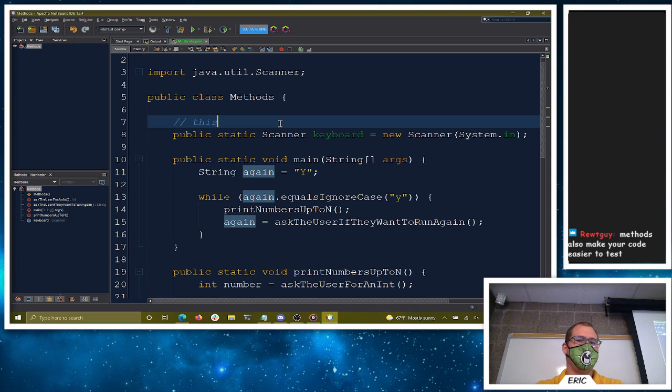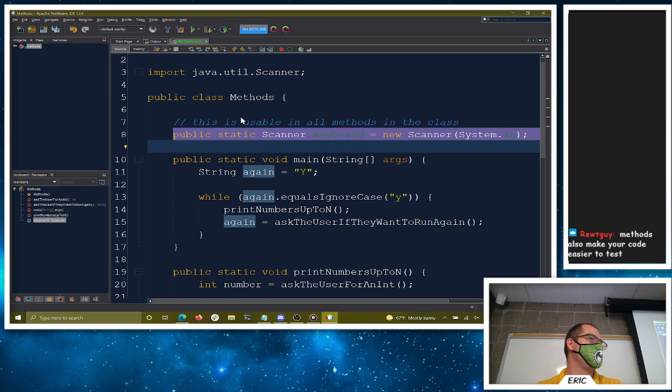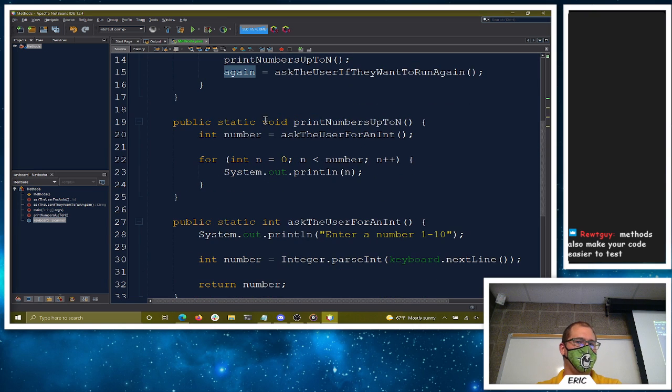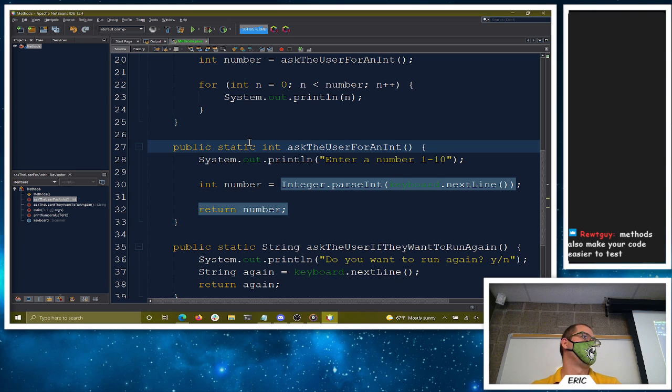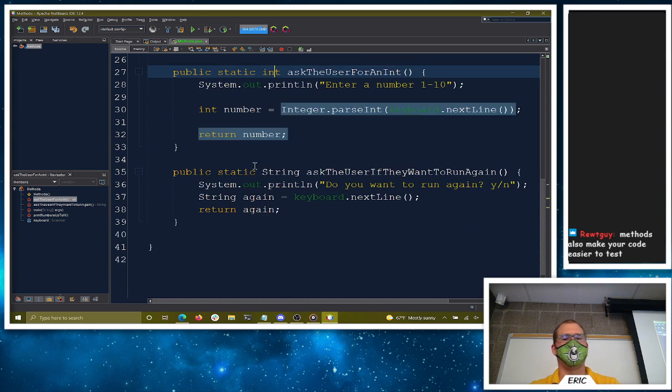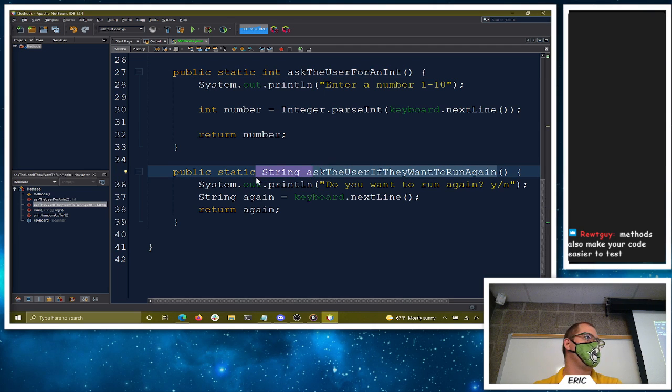So this is usable in all methods in the class now. Again, we're just going to put public static on pretty much everything for now. Next chapter we'll get into some better practices, but we don't have to worry about it tonight. So our methods are public static, and then void if they don't return something, or the type that they return. So you can only return a single type. If I say int, I can't return a string. If I say int, I can't return a double. If I say int, I can't return a scanner. A scanner is a type. If you really cared to, you could return a type of scanner. Anything in Java that you want, you can say, I will return this type, and it's going to work.